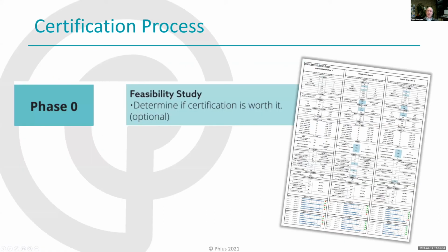The project proceeds in various steps. There's actually a phase 0, which is optional, but I recommend it. As I've been the certified passive house consultant on a number of projects, I found it very useful to have Phius do a feasibility study. They basically do an initial model and just make sure the project is possible to get Phius certified, and what some general guidelines on how to get there would be.